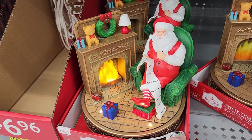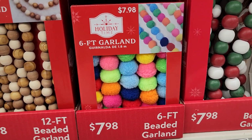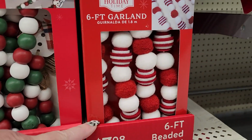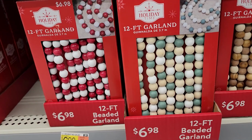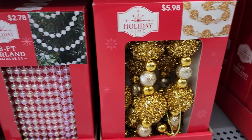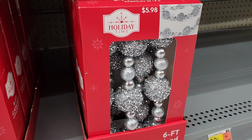$13. He talks. We have lights. $8. 6 feet of, they say beaded garland, but y'all, those are cute little puffs. Oh goodness. $8 for 6 feet, and look at this. 6 feet for $8. $7, 12 feet. 18 feet for $2.78. And look at these, $6. How cute. 6 feet on these, also in silver.